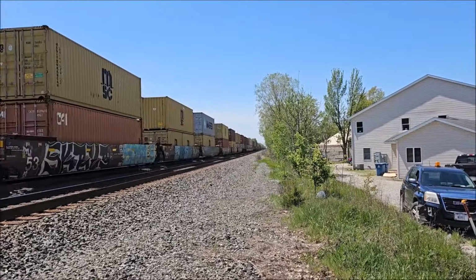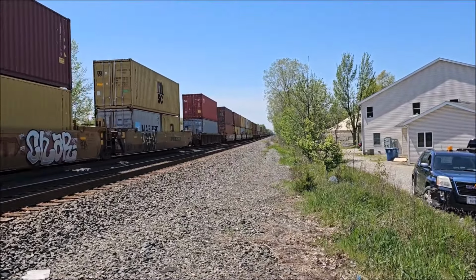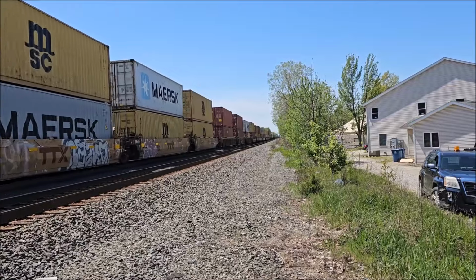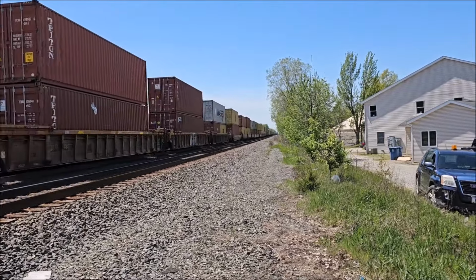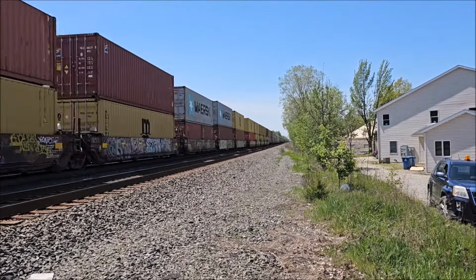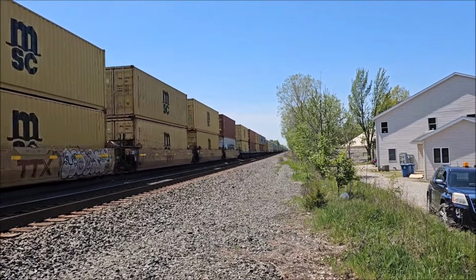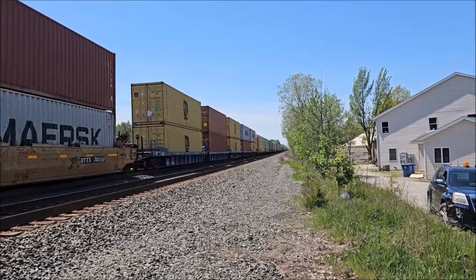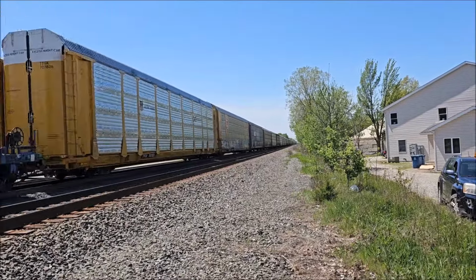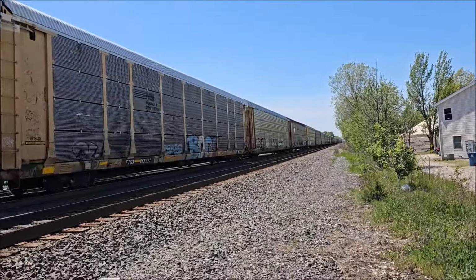Probably get an axle count if it goes through Grafton, which it is, so. Like I see some auto racks in the mix here too, coming. Cars. Yeah, we do. We got cars.